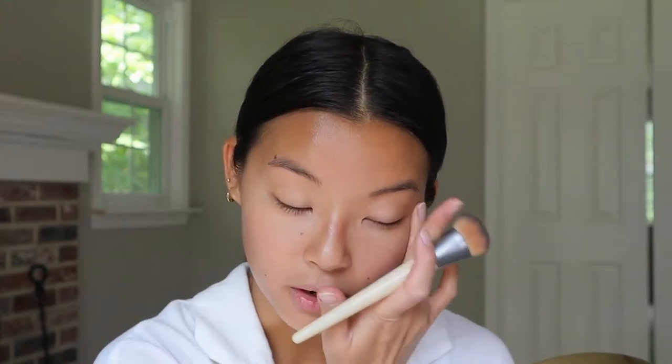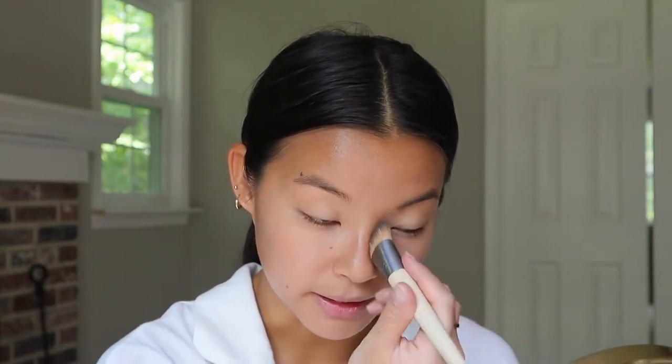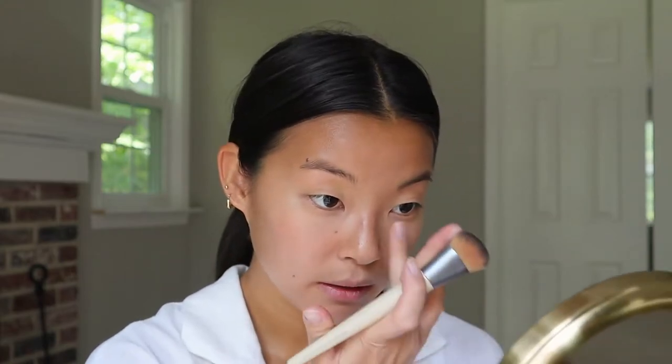It's so funny looking back at the way I used to do my makeup. It was like full on Instaglam, and now I'm just really loving having my skin show because I'm so much more into skincare and keeping my skin nice and healthy. So now that I have a nice base on, I'm going to go in with contouring.